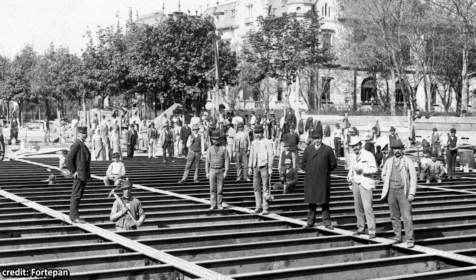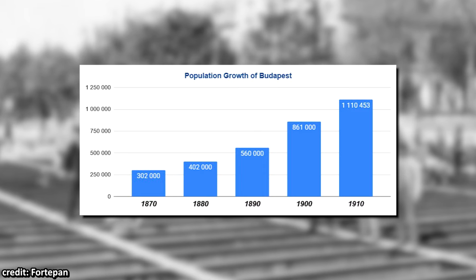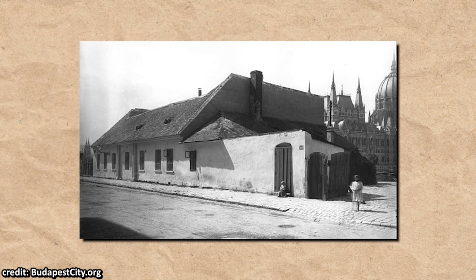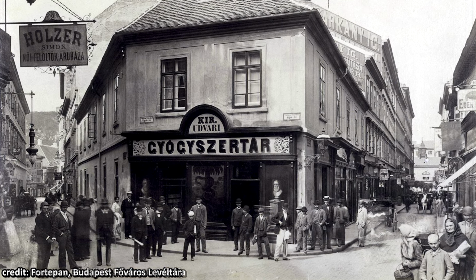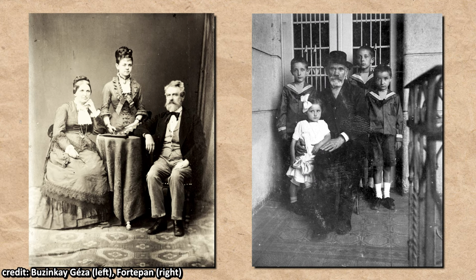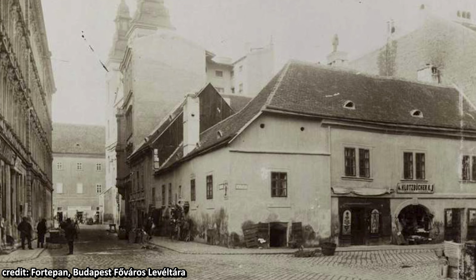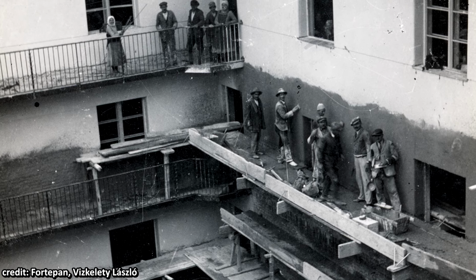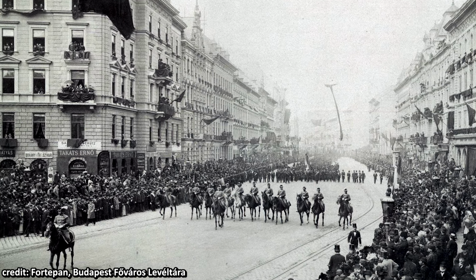Because of these massive constructions, the population of the city rapidly increased as more workers arrived, and the old single-story buildings could not sustain this growth. There was a need to provide living space for both the growing middle class and the increasing working lower class. And since the city could not grow quickly outwards, the only way was upwards. And so, the buildings that dominate the inner city of Budapest were born.